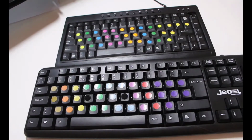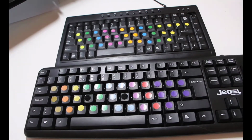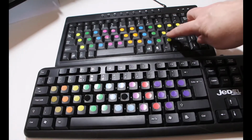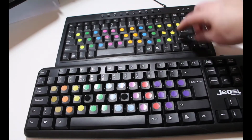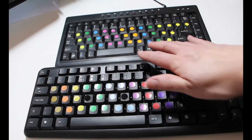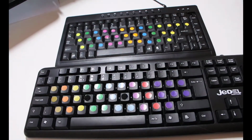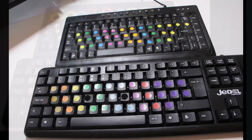Here are two examples of color-coded blind keyboards. This one has 8 different colors, so each finger would have a different color, and this one only has 5. So here I would have the little fingers are both yellow, the next finger, the ring finger, is green, the middle finger is blue on both sides, but I make sure that the 2 center fingers have different colors.